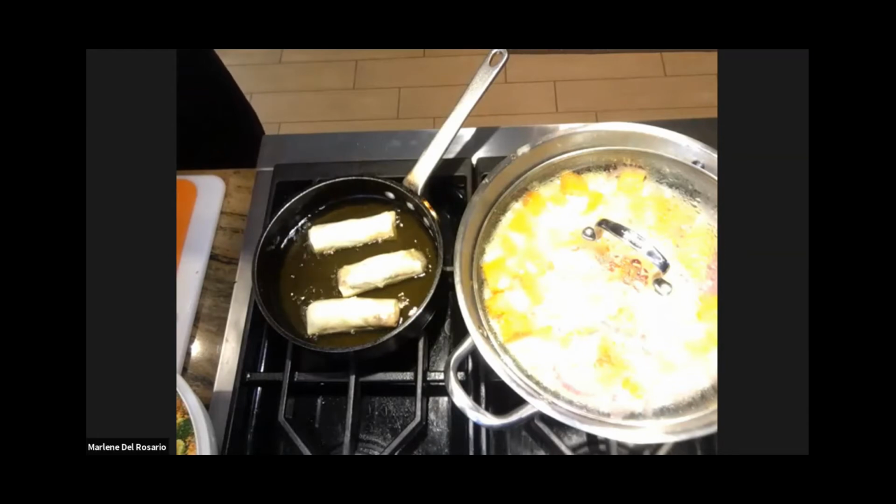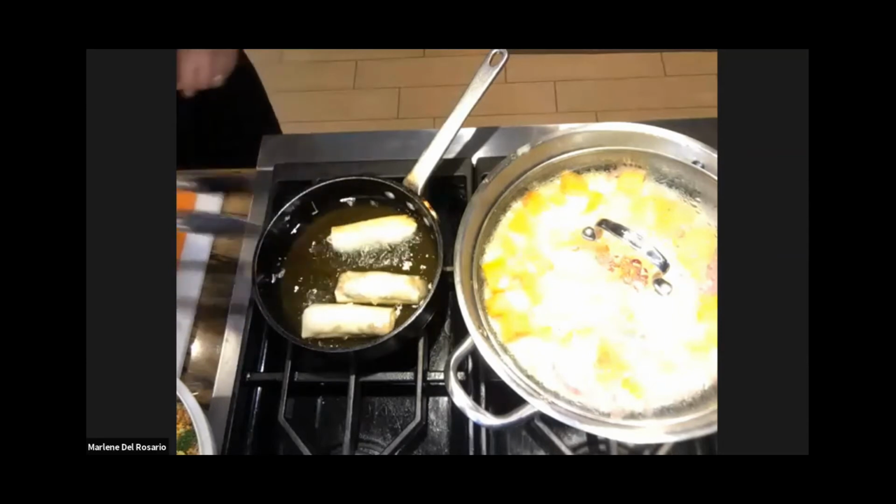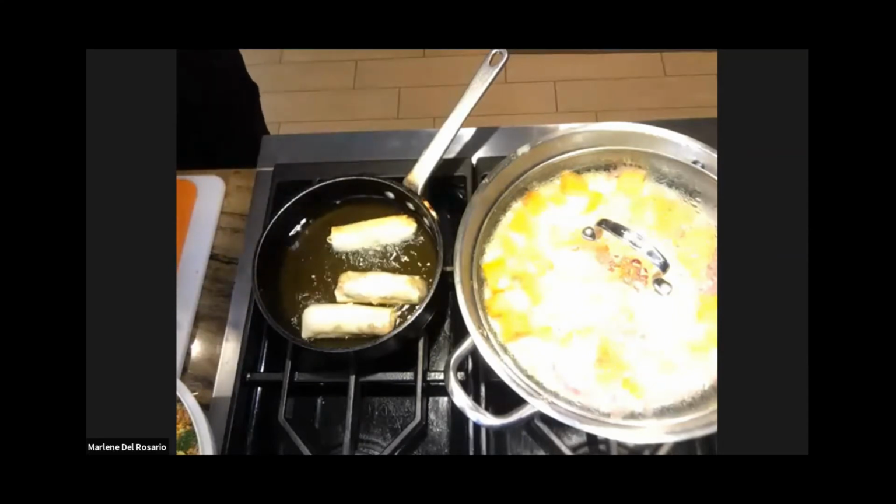Okay, I'm making sure that I get enough rolls done before all of those finish frying. Now, because we are shallow frying, sort of, you just want to make sure you turn it around. What you're looking for is a golden brown, because since it's not really cooked, you're not really cooking the insides necessarily. What you want to make sure is that the wrapper has a beautiful golden tinge.